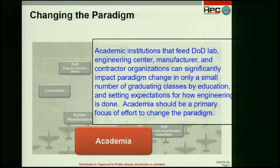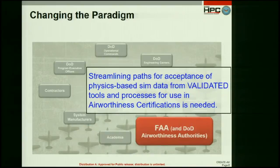So academia has really got a critical role in all of this. And then I'd just like to point out the role of FAA for commercial, but also the DoD equivalent, those warrant holders and decision authorities for airworthiness are key to be willing to accept physics-based engineering generated data. This is not to say that it's not used, because it is, but current processes and constructs is that it's kind of a one-off time every time and has to be repeated, and when people retire or change positions, you have to, it's kind of person dependent as well as to how accepting they'll be of this class of data.